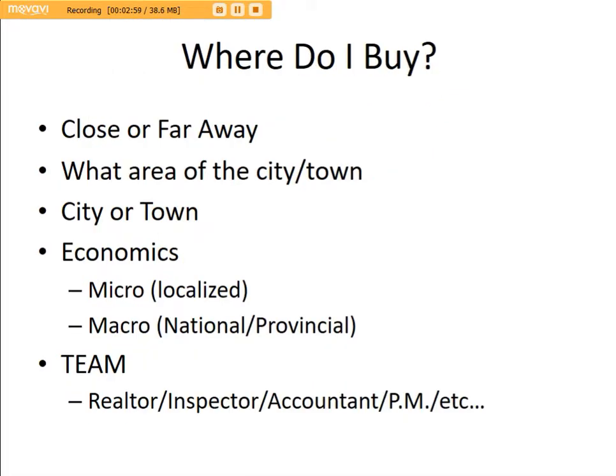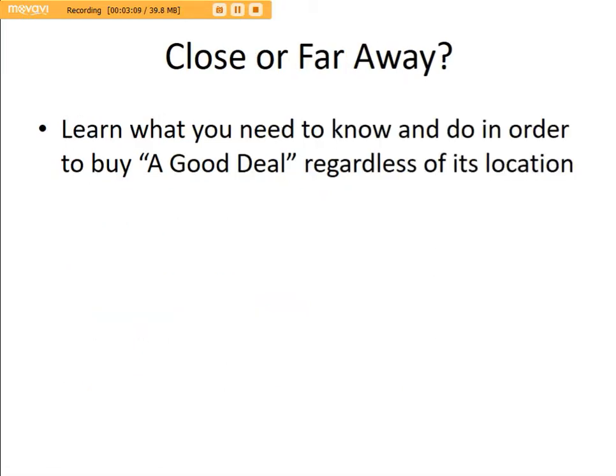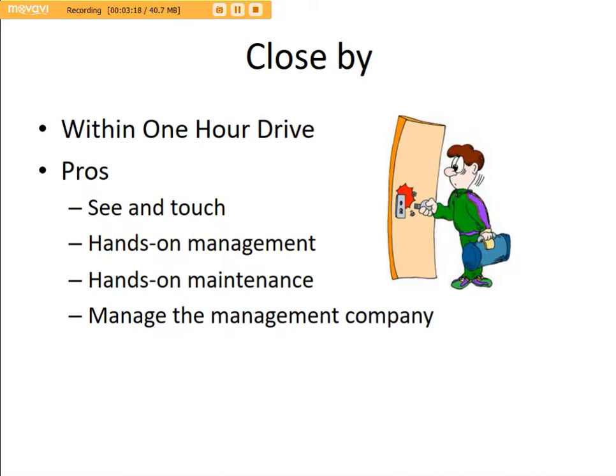All right, so where do I buy? We're going to look at the options of close or far away, what area of the cities or town to look at. We're going to take a look at the economics and building your team. So what you need to know and do in order to buy a good deal regardless of its location. That's the key here. So when we're taking a look within 1 hour drive, that's close by. That's what I consider to be close by. Other people might consider 2 hours a close by, but I consider 1 hour drive to be close by.